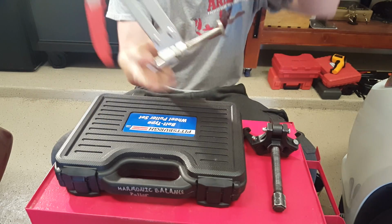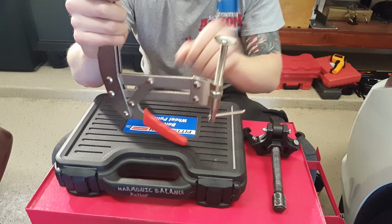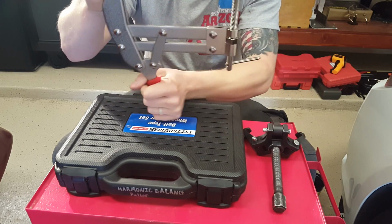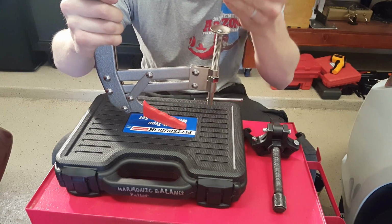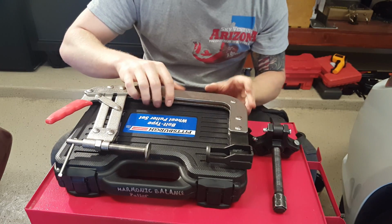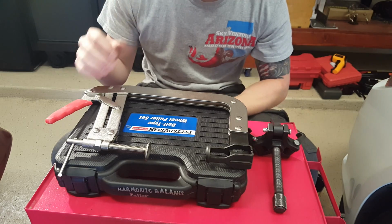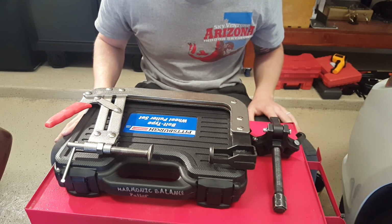Basically, you would put this part on the valve, and then this part up on the valve spring retainer, and you compress it, and it pushes it down so you can get the keepers out. This is the one that I have here at home because I needed it for switching out the valve springs and stuff on my heads when I was rebuilding my engine. But now let's move on to electrical.